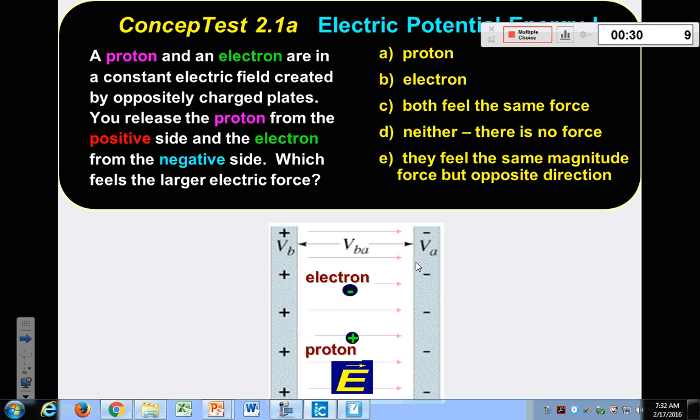Which is it? Which feels the larger electric force? Proton, electron, the same force, there is no force, or same magnitude but opposite direction.